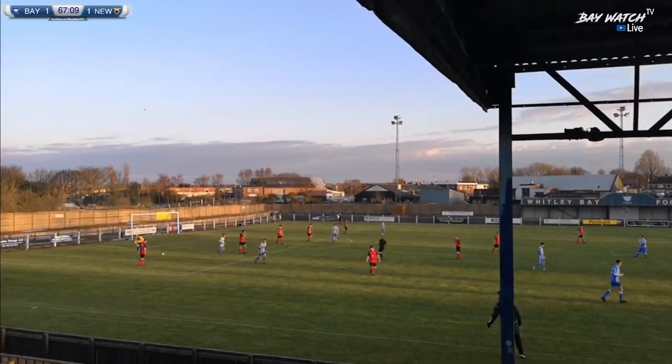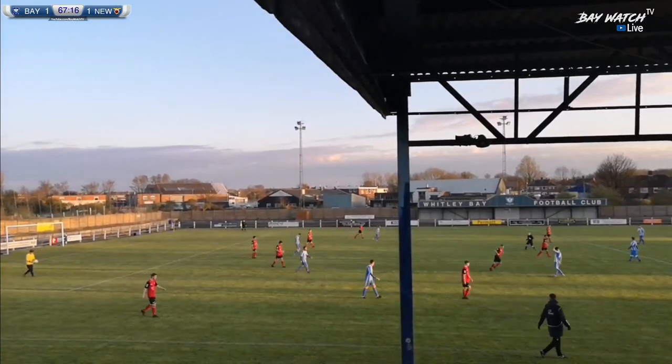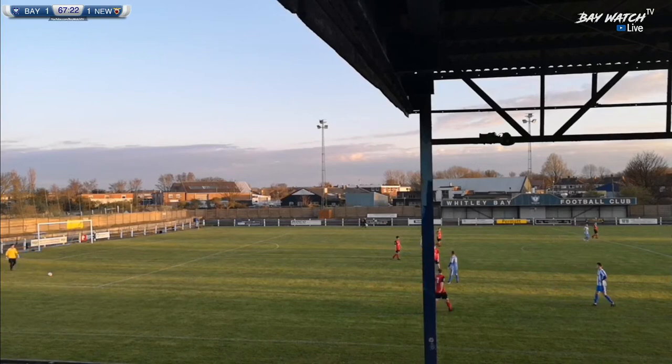So 67 minutes gone. Whitley Bay 1, Chemfica 1. Now we've got Dewar going to take this goal kick.